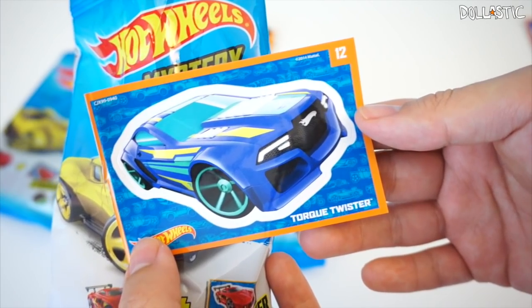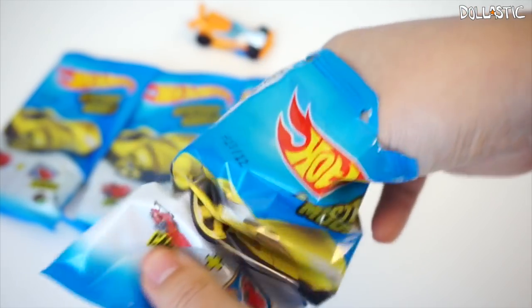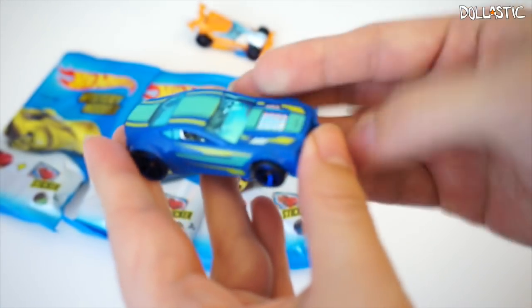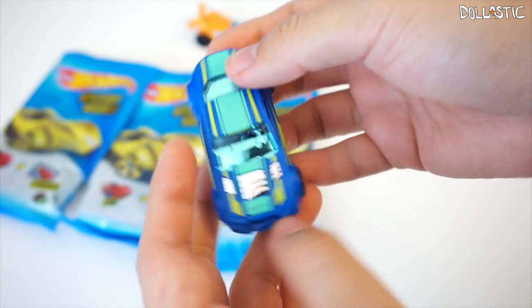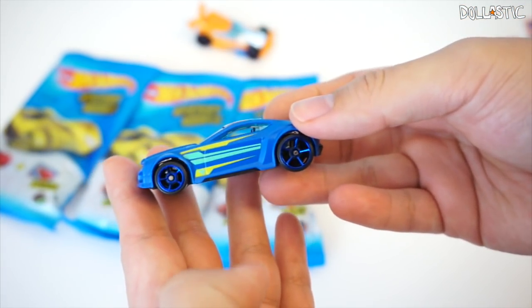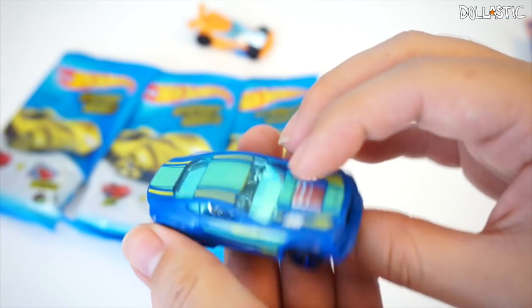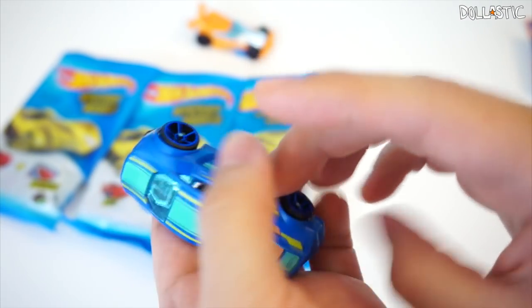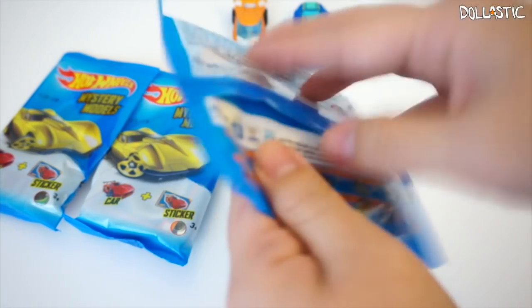And inside, the sticker I got is number 12, which is Torque Twister. This one looks really awesome too. And the car, let's see if the car looks just as awesome. Ooh, super nice. Wow. Guys, I'm actually really impressed. Like I said, I only paid 88 cents for these. Okay, so here is my second car. So far, so good. Here goes our third bag.